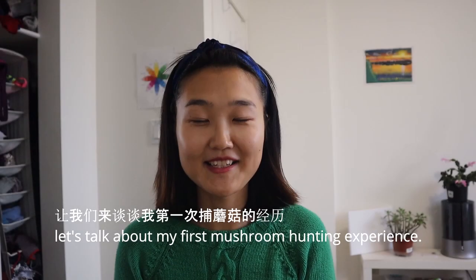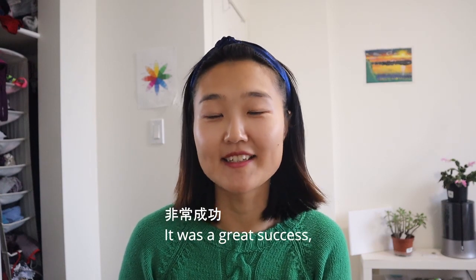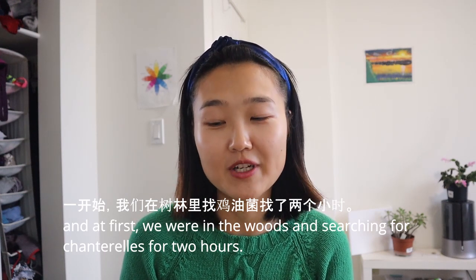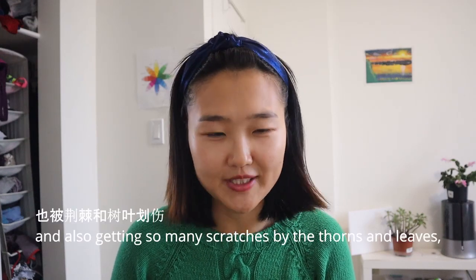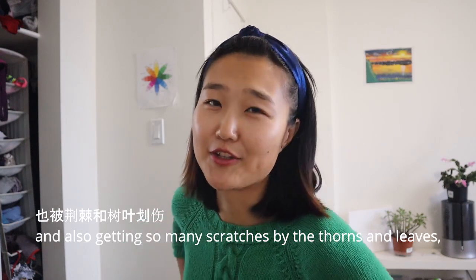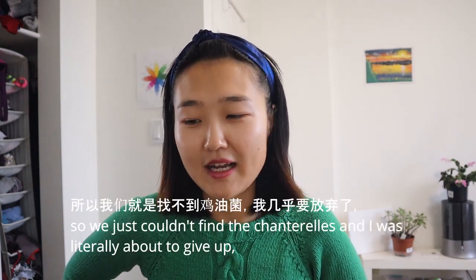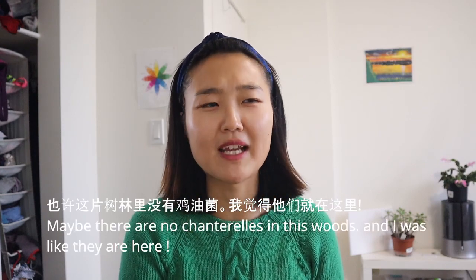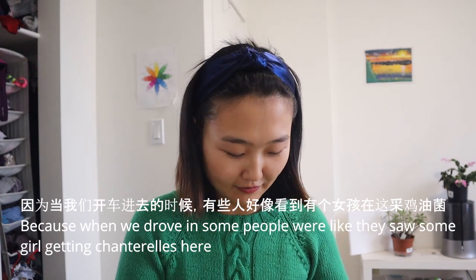Yum! Okay guys, let's talk about my first mushroom hunting experience. It was a great success, I would say. At first we were in the woods searching for chanterelles for 2 hours, I think, bushwhacking off the trail, in the dirt, and getting so many scratches from the thorns and leaves, and I just couldn't find them. We found many other mushrooms too, we just couldn't find the chanterelle, and I was literally about to give up, and my boyfriend is like, come on, let's go, we're not gonna find them, maybe there's no chanterelles in this woods. I'm like, they are here, because when we drove in, people said some of the girls were looking for chanterelles there.